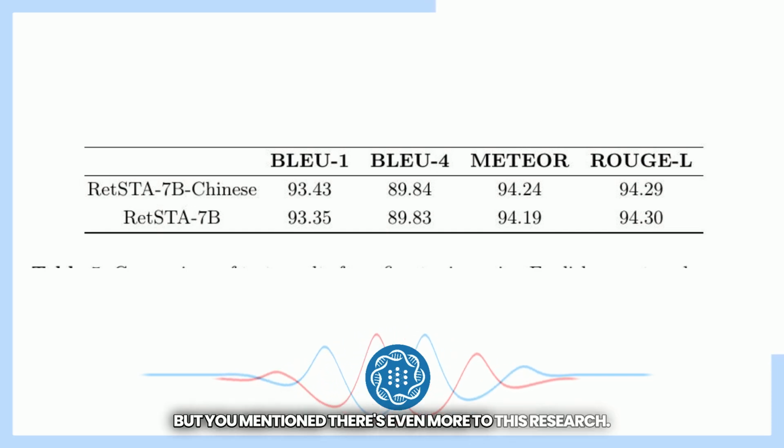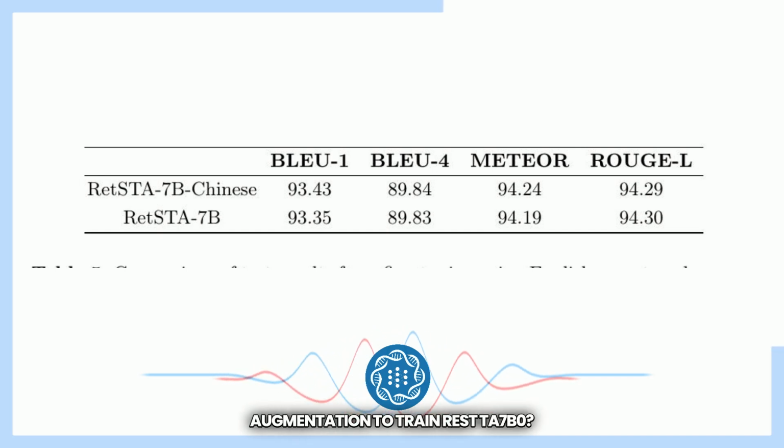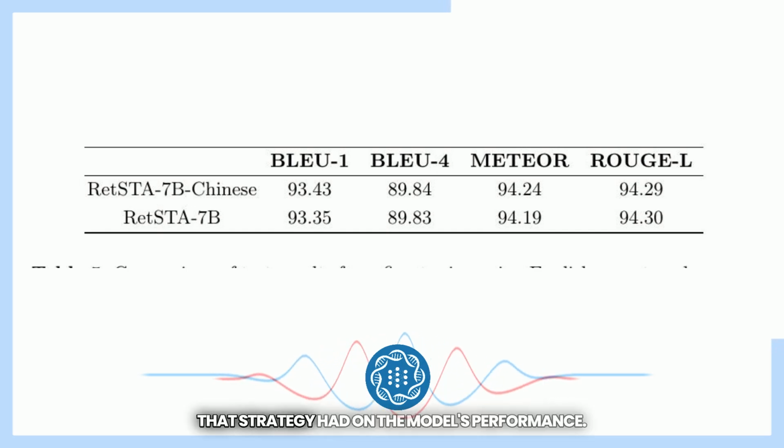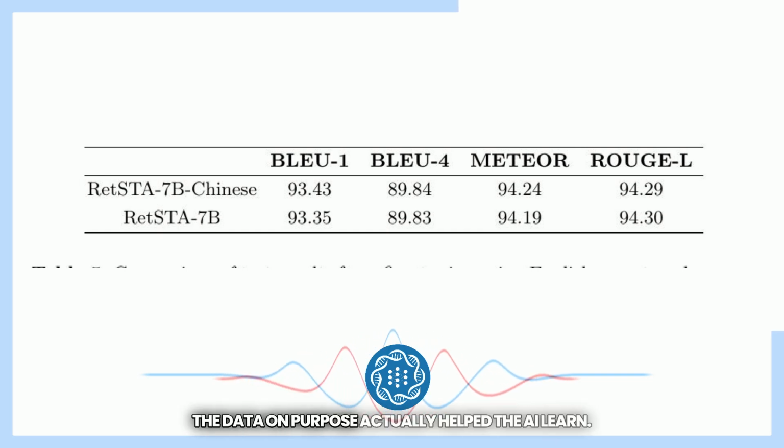But you mentioned there's even more to this research. What else did you want to share? Well, remember how they used data augmentation to train RetSTA 7B0? They actually did a separate experiment to see just how much of an impact that strategy had on the model's performance. Oh, that's interesting. So they wanted to know if messing up the data on purpose actually helped the AI learn.